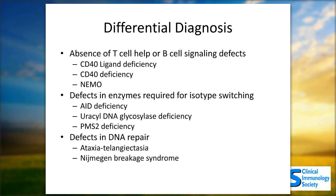And lastly, DNA repair defects can present with the hyper-IgM phenotype. However, since defects in DNA repair affect more than the hematopoietic cells, they generally have more global effects, as is the case in patients with ataxia-telangiectasia and Nijmegen breakage syndrome.